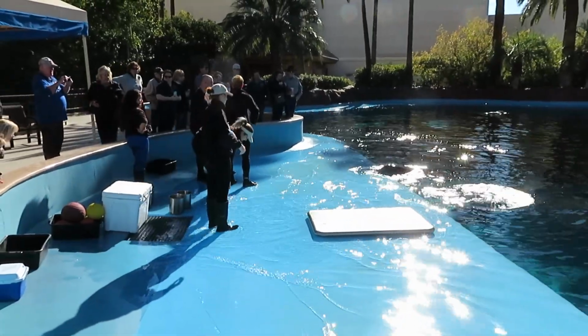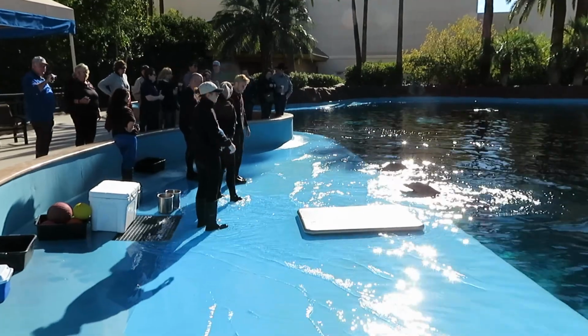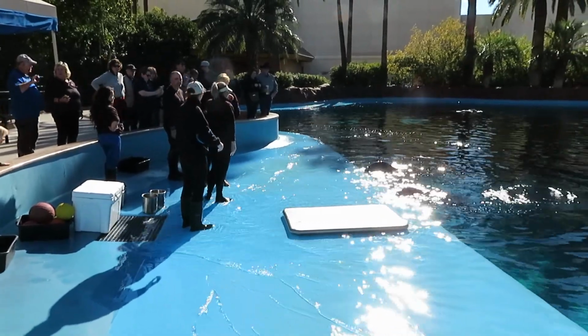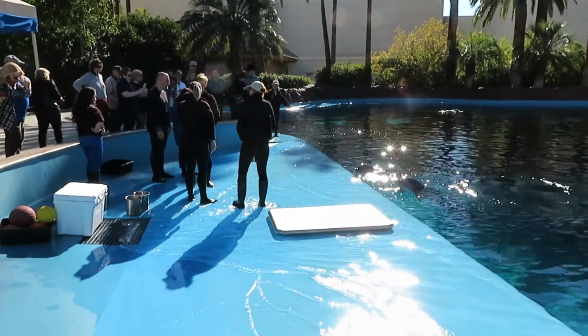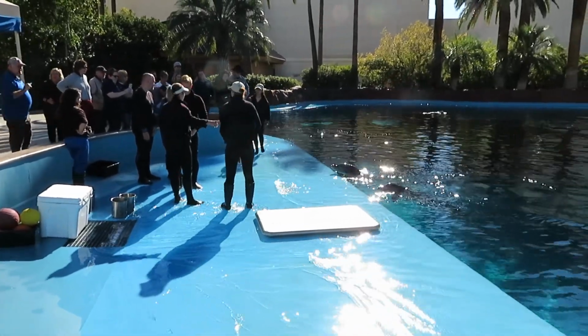If you are just joining us, welcome to Siegfried and Roy's Secret Garden and Dolphin Habitat here at Mirage. As you can see, our trainers are out here in our main pool. They're going to get started working with our female dolphin. For those of you around the pool walls, just keep in mind our safety guidelines.